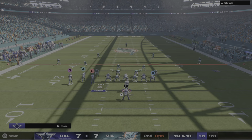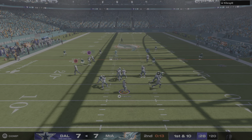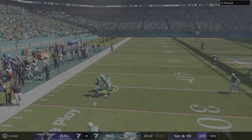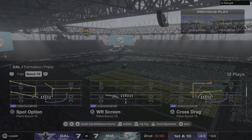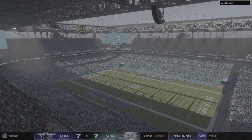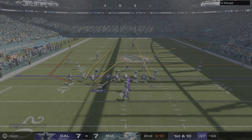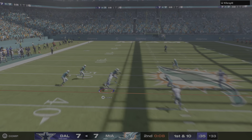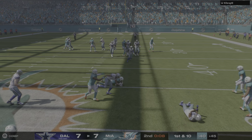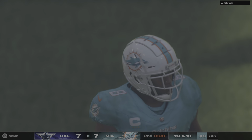Here's 1st and 10. Operating from the gun. Here's Dak. Catch is made there on the left side by Cooks. Now timeout signal, and they'll get it with 10 seconds until the break. They'll break the huddle. Coming up now for 1st and 10. A shotgun snap. That's over the middle and intercepted. Picked off by Javon Holland.